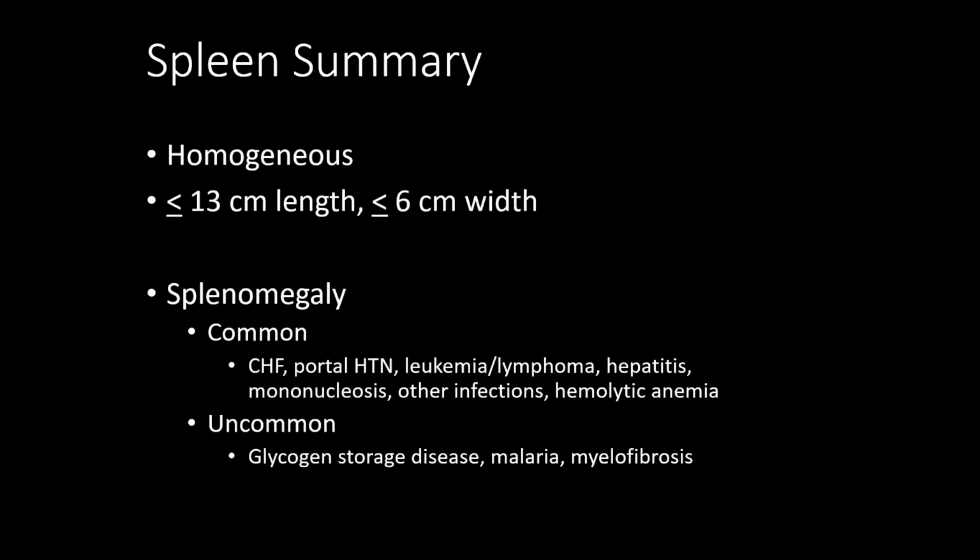So the spleen, it's homogeneous. It should be less than or equal to 13 centimeters in length, and less than or equal to 6 centimeters in width. So splenomegaly, common causes: CHF, portal hypertension, you've all seen this, but also bad things like leukemia and lymphoma. Other infections like hepatitis, mononucleosis, and then hemolytic anemia.